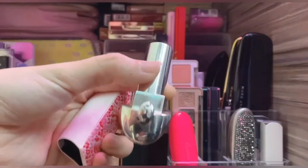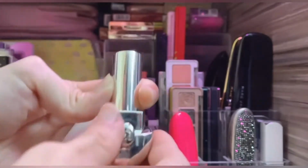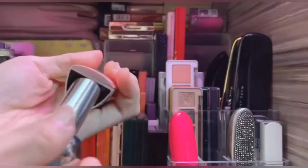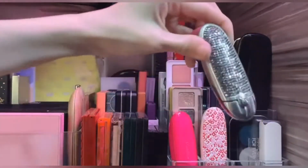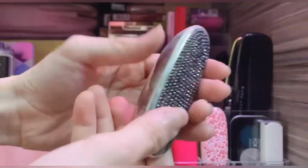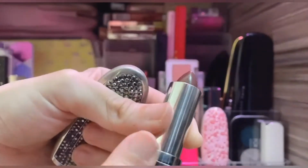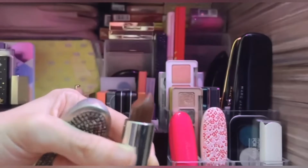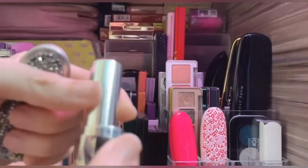So this is, I think, the N62, if I'm not wrong. It's a pinkish shade. And then I have another one that I rarely wore. This one I have a very nice glittery cover for it. And this one is in the shade, I think it's 18. And this one is more of a brown color, which I hardly ever wear actually. Maybe I can wear this for Halloween.